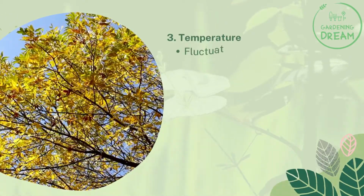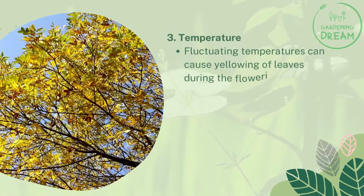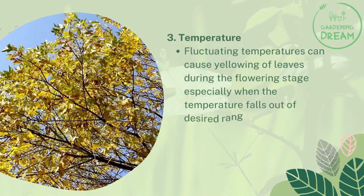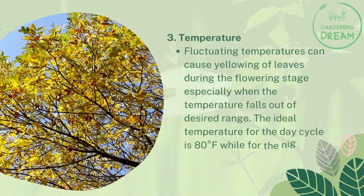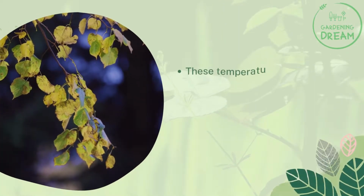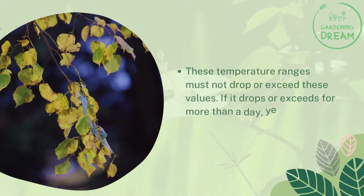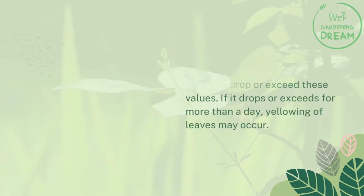Number 3. Temperature. Fluctuating temperatures can cause yellowing of leaves during the flowering stage, especially when the temperature falls out of desired range. The ideal temperature for the day cycle is 80 degrees Fahrenheit, while for the night cycle is 60 degrees Fahrenheit. These temperature ranges must not drop or exceed these values. If it drops or exceeds for more than a day, yellowing of leaves may occur.